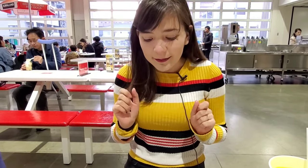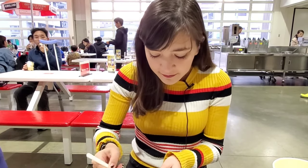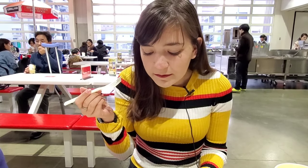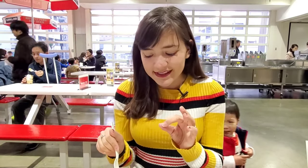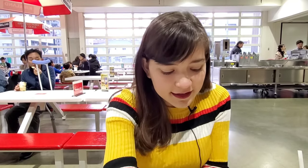So I think I'm gonna try the pizza first, because that's what I always get from Costco. So I got a little bite right here. I haven't had Costco pizza in a long time, and this tastes exactly like the Costco pizza from home. It's no different. All right, I think I have a feeling the hot dog's gonna be similar.